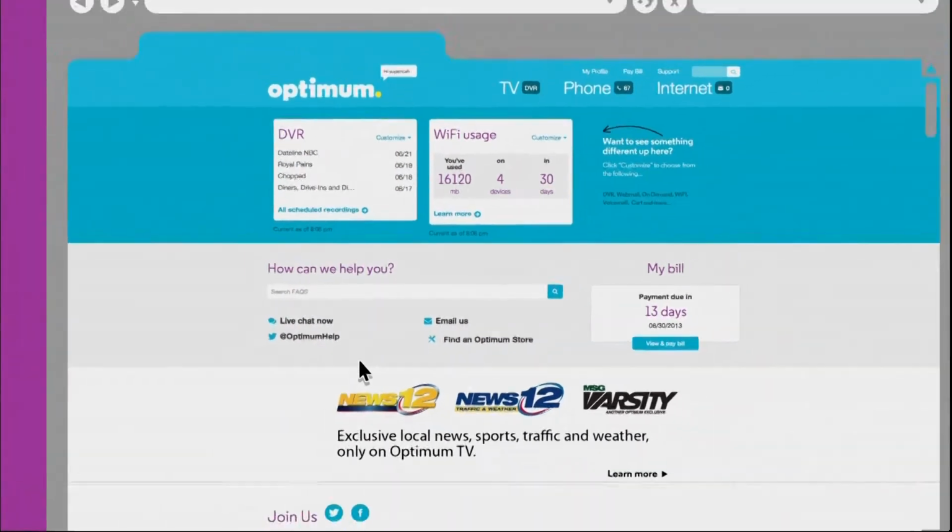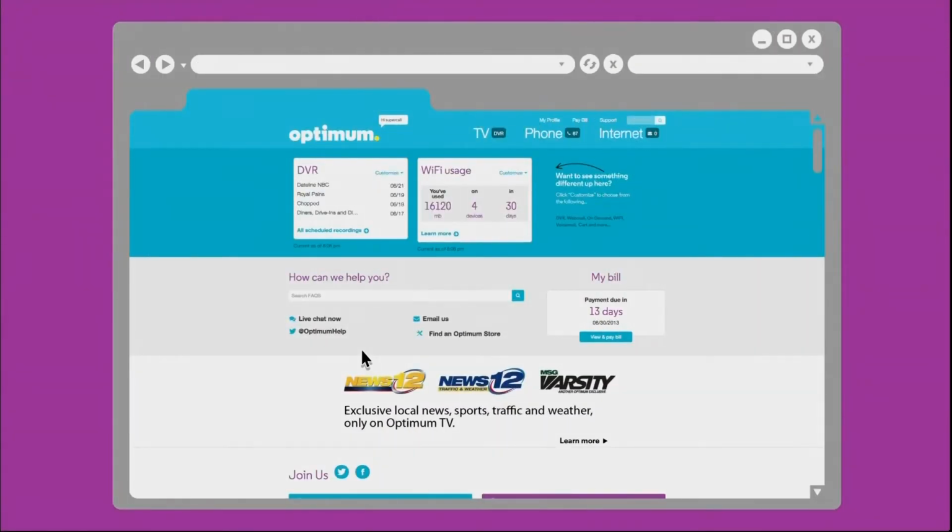You can even create multiple IDs, depending on your level of service.